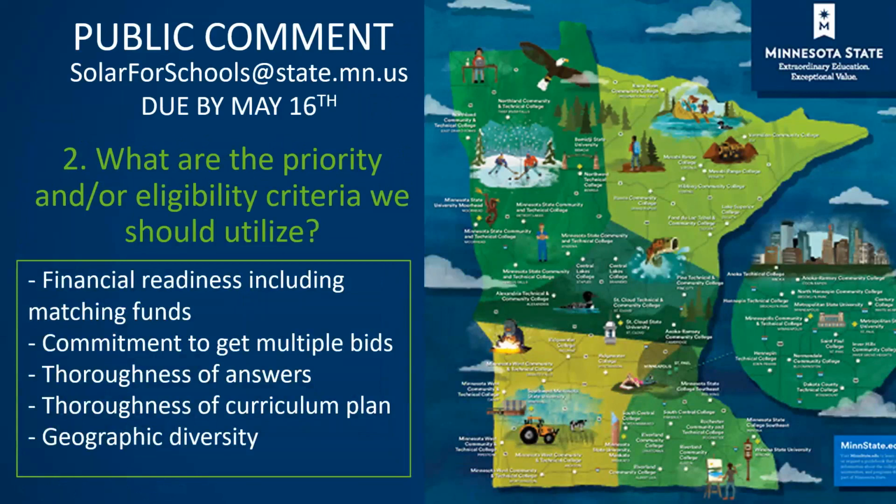The second topic that we are asking for input on is, what are the priority and/or eligibility criteria that we should utilize? So this is specifically going to be pertaining to if we don't have enough funds for how many grant applications we receive. We didn't quite anticipate that much attention for the K-12 schools in that first funding round. So it kind of blew us away, and we had to go back during the application process and figure out ways to set priorities. So these are some suggestions in that green box.